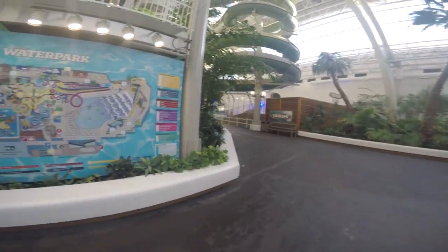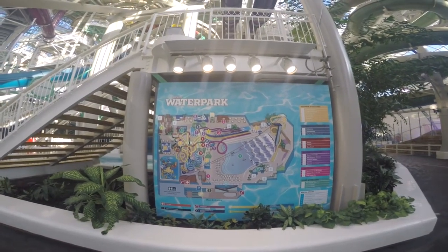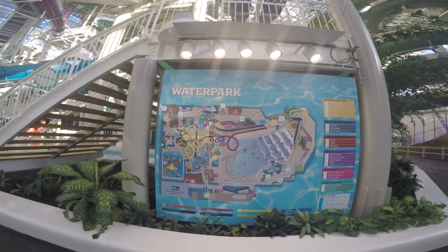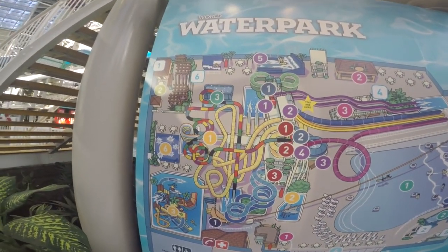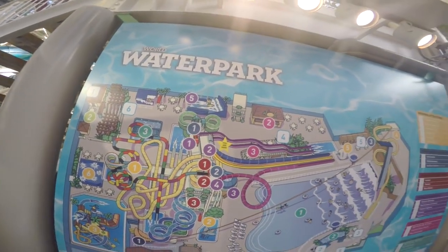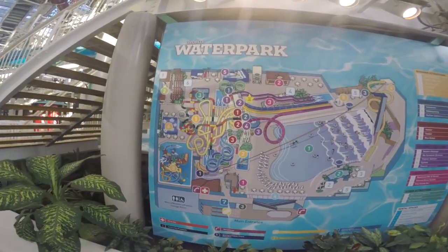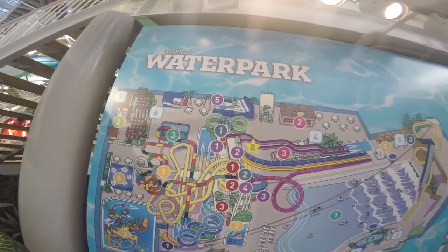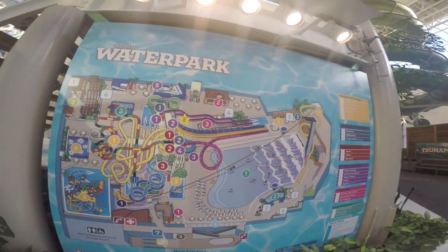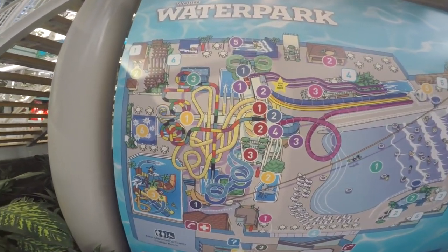Now we're going to take a look at the map of World Waterpark to give you an idea of how this park is laid out. You can see easily that most of the park is taken up by that giant, massive wave pool on the right-hand side. And the other obvious thing from the map is that pretty much 90% of the slides all come off of that one giant slide tower on the left-hand side, which, while it makes for incredible pictures and an amazing structure and a spectacle, is not the easiest thing to get around because you're not really sure which stairs lead to which slide.